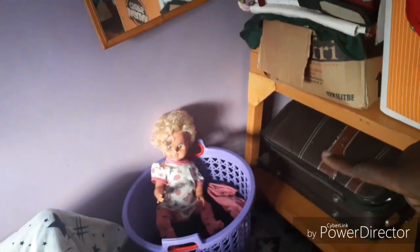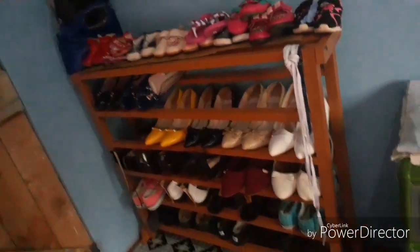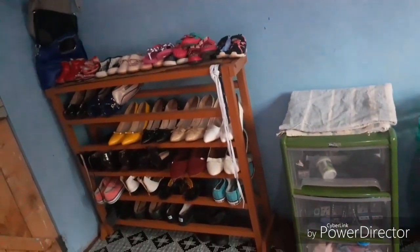And this is my baby's, what do you call it, laundry basket. Her clothes are in here. And you see she has left a representation there that is her territory. So that's her laundry basket. Then you come round and you find my shoe rack. That's my shoe rack, my friends. That is my shoe rack.